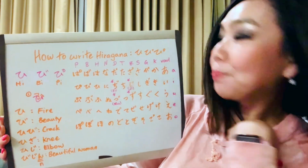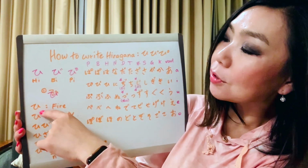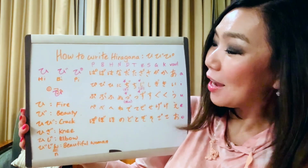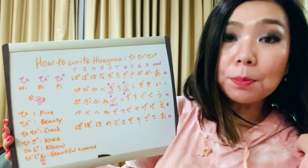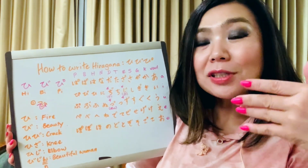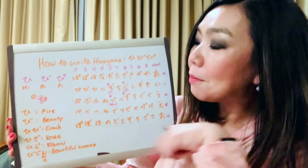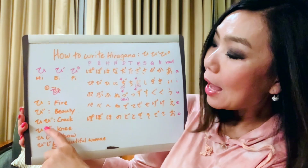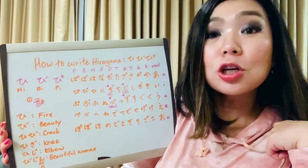It's pretty simple, right? Okay, so let's do the reading here. This is, of course, we just learned it, that's he. He means fire in Japanese, okay? And then that is, of course, bi. Bi means beauty. But if you just say bi to somebody, they may not understand that you're trying to say beauty. It's just in a contextual sense that bi means beauty. Okay, and then the third one, that is hi, and the next one is bi. Hibi, hibi, it means crack.